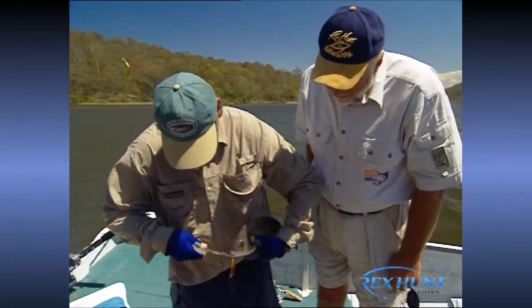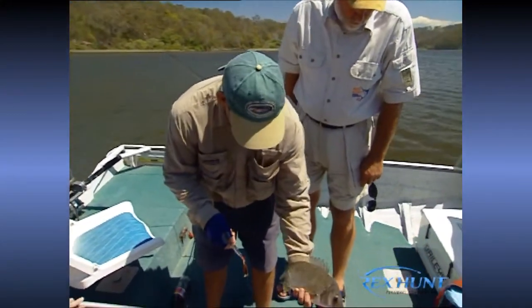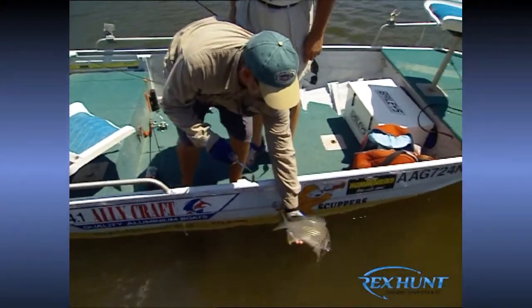You see why I like this bream spinning, Rex? It's a whole new aspect in bream fishing, isn't it? Oh, look, I just love it. It's hard work, but gee, it's fun when they hammer that lure. Certainly is. There he goes.